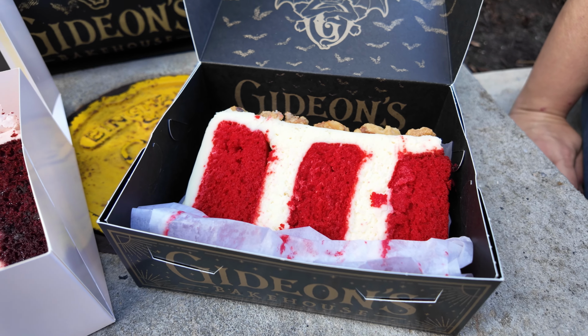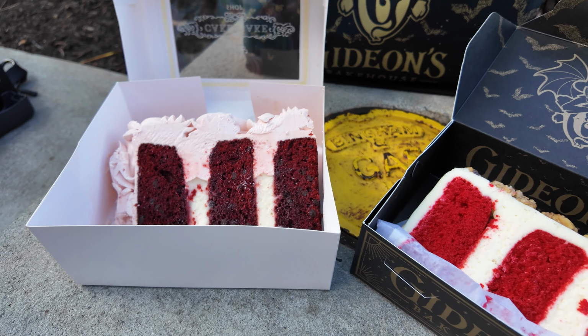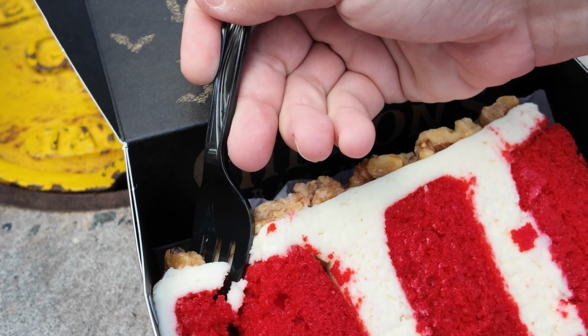I think what I'm surprised about is I was really thinking that the Cake Bake Shop might not be as big as the Gideon's cake, but I think it might actually be a little bit bigger. I'm gonna try and get this corner so I get a little bit of this crunchy on the back.